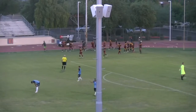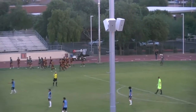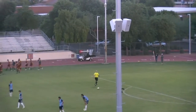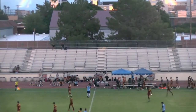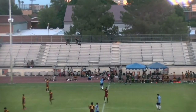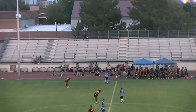What a turnaround tonight here in downtown Phoenix. In the 85th minute, Terry Makadicha with his 4th of the season. Can they complete the comeback tonight and build their lead in the ACCAC?